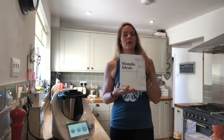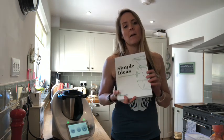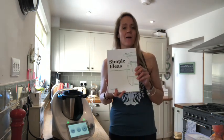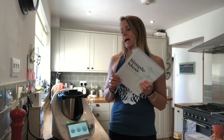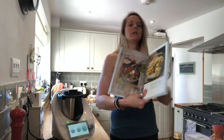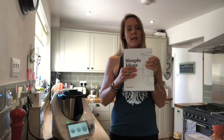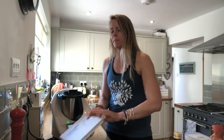You also get this book that comes along with the Thermomix. It's got loads of great ideas and obviously the basics about how to use your Thermomix correctly. And yeah, lots of beautiful recipes, all in colour. Fantastic. So that comes with it. So there's a couple of ways to use the Thermomix.